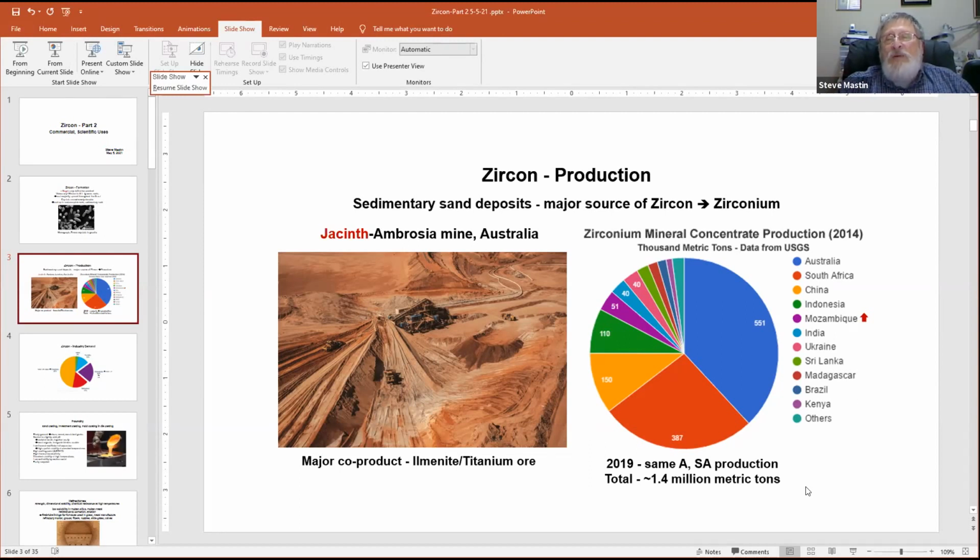In any event, there are a bunch of mines like this around the world, and you can see from the circle on the right all of the countries that are listed. The two biggies are Australia, which has the lion's share, and South Africa, that I mentioned last time. And production from all of these countries has pretty much stayed the same, as you can see, for at least the last half of the 20 teens, except for Mozambique. And Mozambique is becoming a bigger and bigger producer. We're talking about zirconium concentrate, where zirconium is basically 40%. And so that 1.4 million metric tons is really about 3 million metric tons of sand. That's a lot of sand.